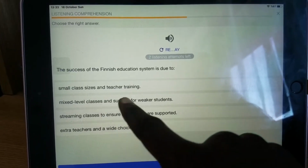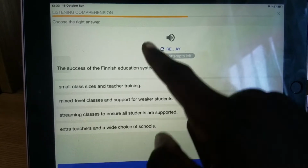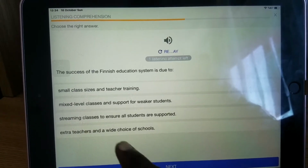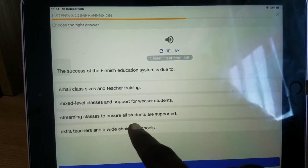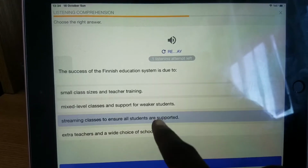So, mixed level classes and support for weaker students, yeah. Let's listen again. Finnish schools are seen to be getting... I think stream classes ensure students are supported, because of mixed level classes and support for weaker students.